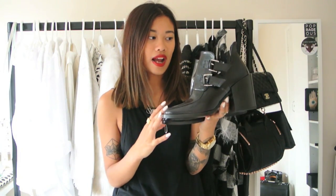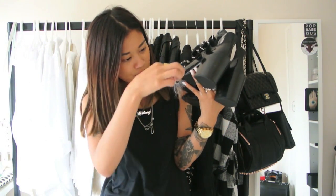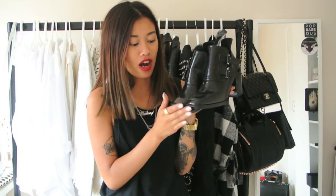And these are really easy to slip on and off, so it's nothing like I have to do zips or any buckles or buttons. But yeah, oh, there's some weird feather hanging from them. But yeah, so these were £9.99, so I thought that was a banging bargain. So I couldn't leave these in store.